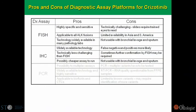Well, what about IHC? This was widely available, could be done in community as well as academic medical centers, technically less challenging than FISH, and certainly a cheaper assay to run. But here early on there are false negatives and some false positives. Sometimes further confirmation by FISH was required, and this is also not usable with bronchial lavage and sputum. But one thing that we've seen over the years is that this has been an evolution, that technology will change and evolve. And some of these limitations are now no longer such significant limitations, and there are now studies being done to actually look at cross-validation across these platforms.